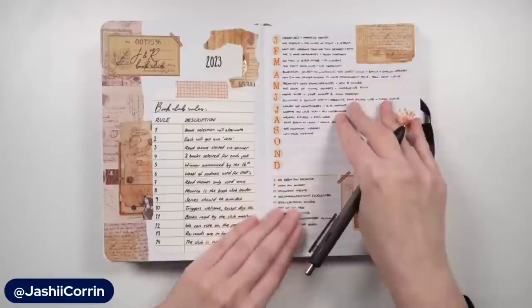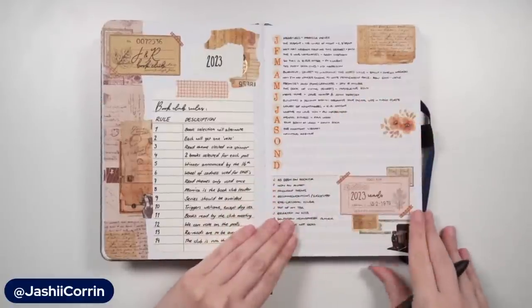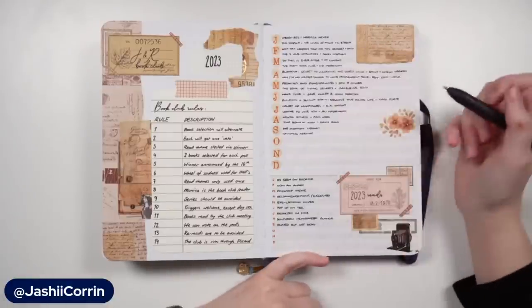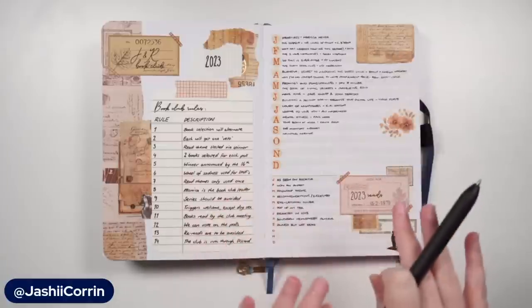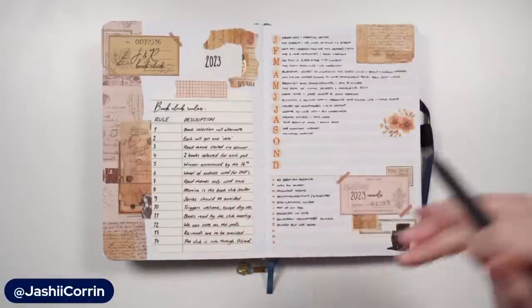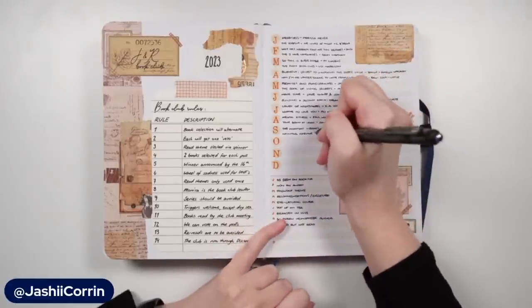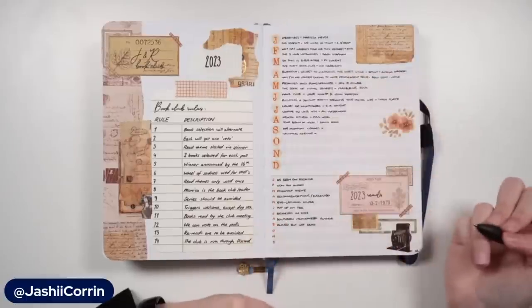So this is my book club page. This is a page that I'm probably going to set up again for 2024. This is just the 2023 one. On this side, I've recorded which two books went up against each other in the poll, and whichever one is listed first is the one that won. That's why I haven't filled in October yet, even though we've already done the poll, because I needed to know which one was going to win first.